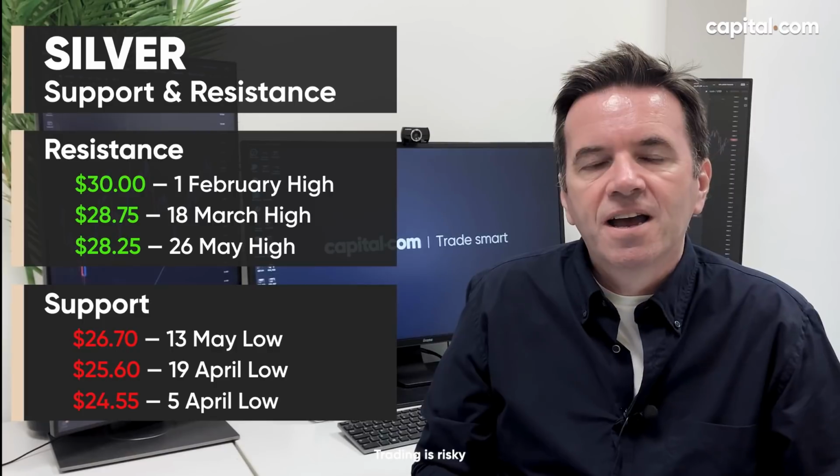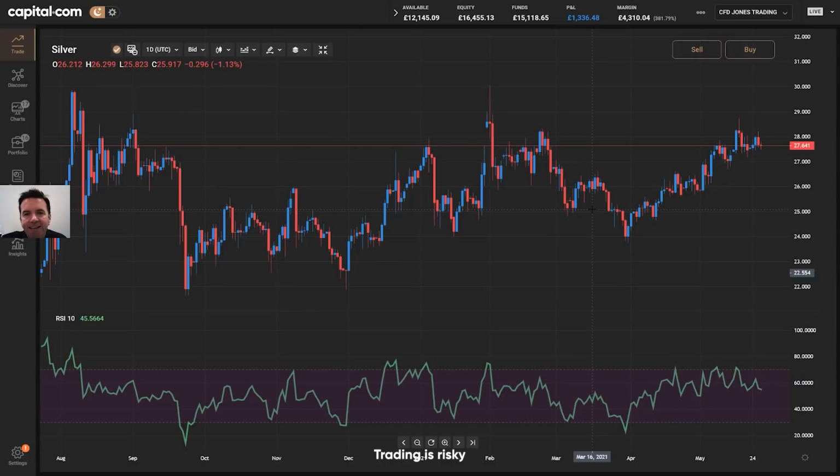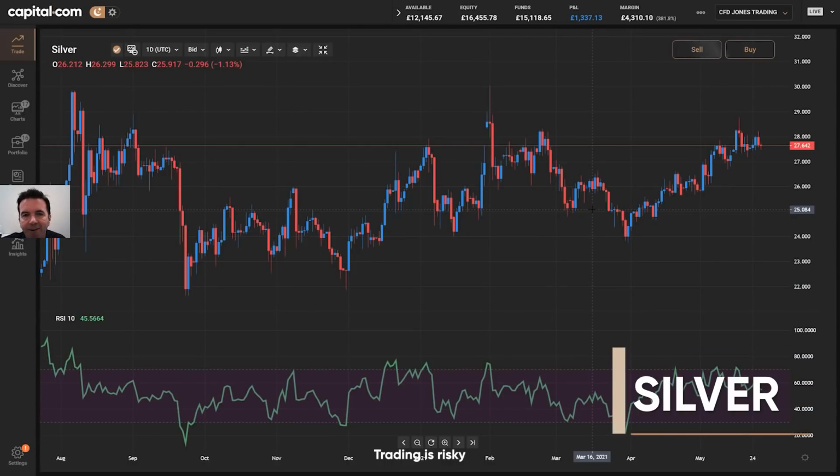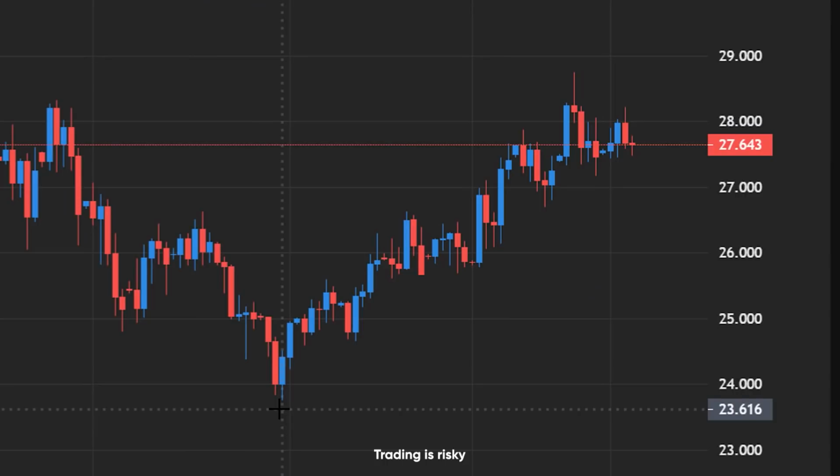Take a look on the chart and see, is there another trade to do in silver? I think it can be easy to get carried away with trends and think, well, just because silver has risen over the last couple of months, we're going to see it continue to rise.